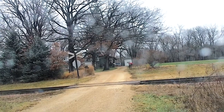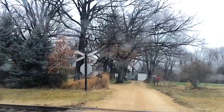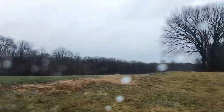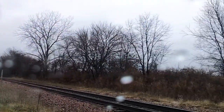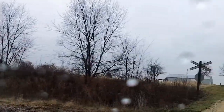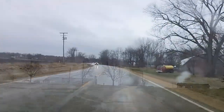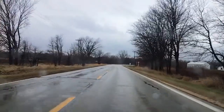Alright, so that was the 272 train. We are just west of Kingston, Illinois, and now we're going to continue a little farther west to catch that empty ethanol train. On Route 72, we're going to set up our cameras at Bennett Road by the 73 detector to catch this westbound ethanol empty.